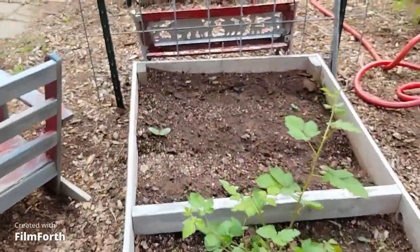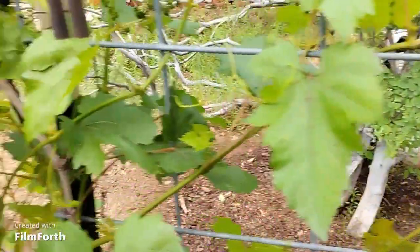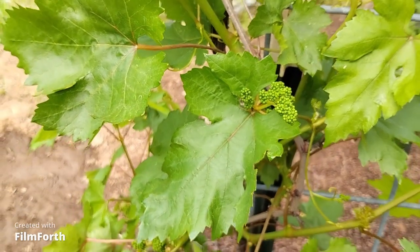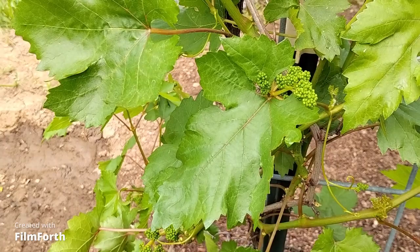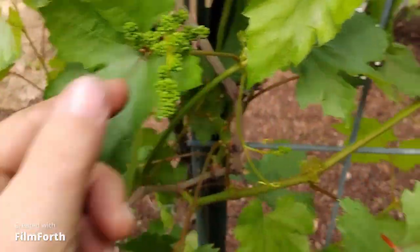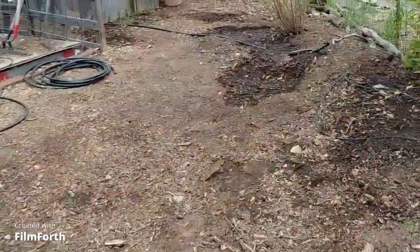These are the raised beds. I'm not going to spend a whole lot of time out here today. I might show you some of the little grape clusters. Look at those baby grapes. Let's see if we can get you in focus. Aren't those just doggone adorable? And we are not letting the birds get them this year.